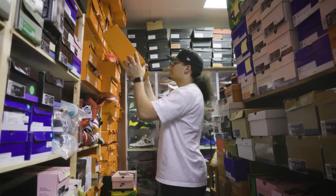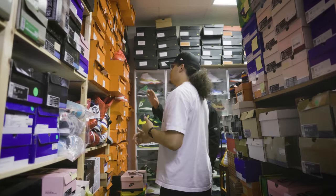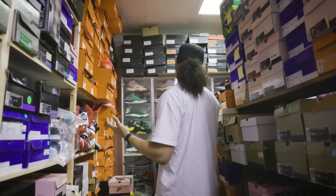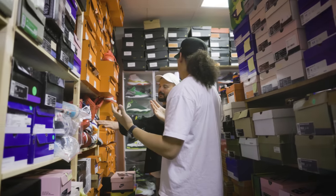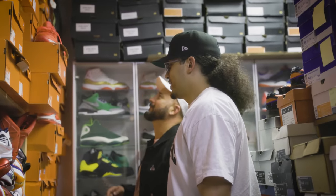What's your favorite LeBron model? Ooh, honestly, that's a hard one, bro. Yeah, I really like the 9 Elites, but my favorite is the 7. The 7 is fire. I think it's because it's similar to the 4s too. Kind of like a Jordan 11, you know? The Fruity Pebbles, but they're just really bulky. Oh, Jordan 11 Birthday pack.